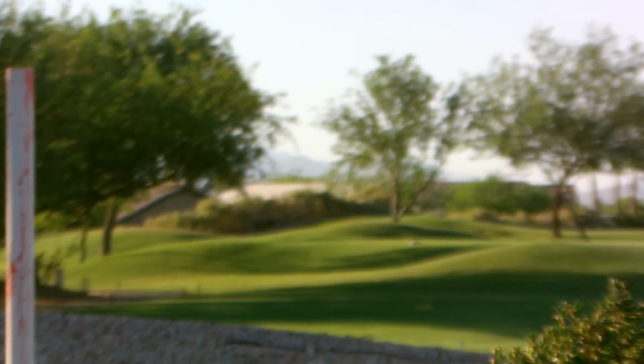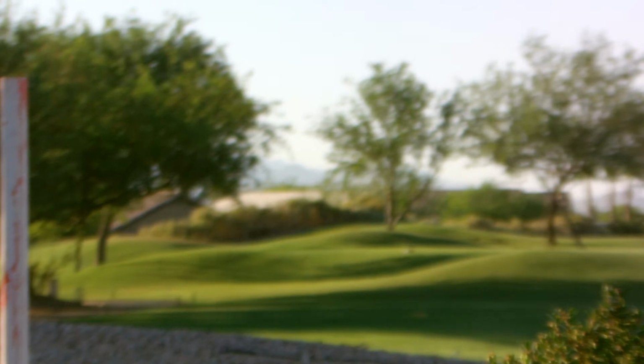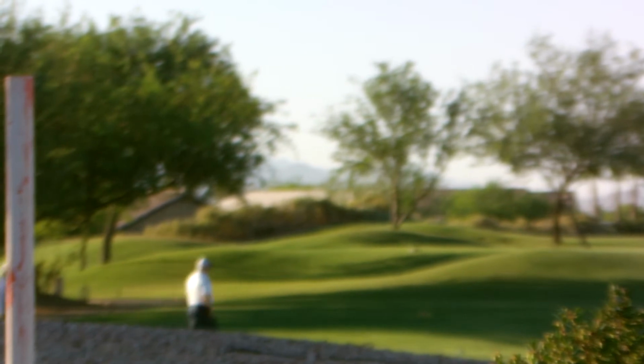We got a back pin today, so that's about a 155, 160 yard shot to a back pin. I think these guys, the most club they could hit as far as loft is probably a 5 or a 6 iron for them. Lots of guys that come up to this tee for a 160 yard shot are hitting drivers or fairway woods.